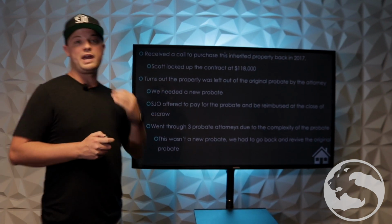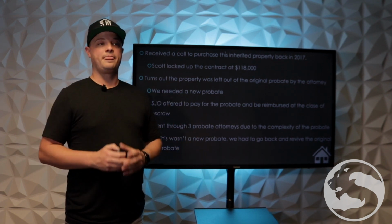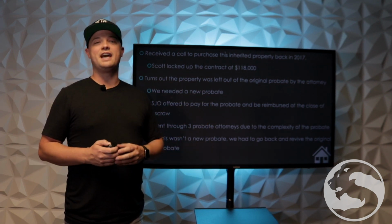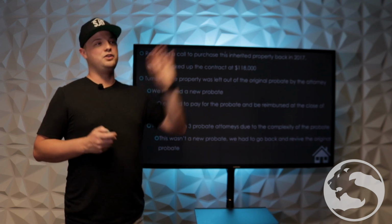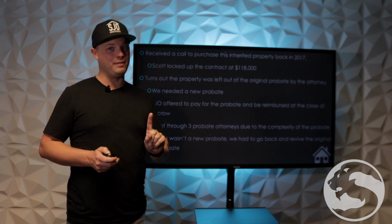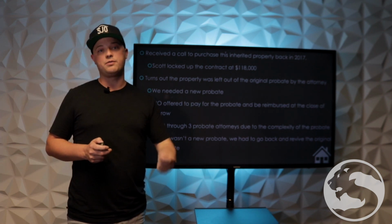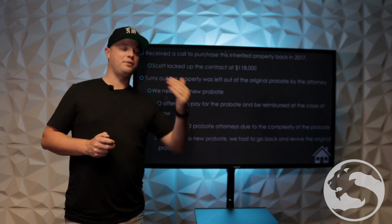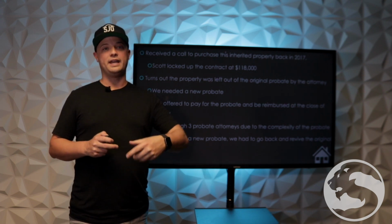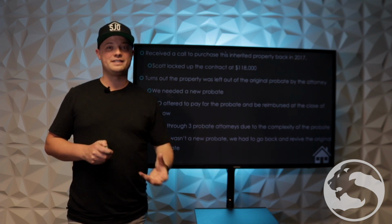Now, let me explain what was so complex with this. When a probate on an estate is done, when the judge stamps it at the end and says, "Okay, we're complete, you have the right to sell this house," a probate's typically done one time. But because the lawyer left the house out of the probate, we actually had to have him go back in, reopen the probate to change it. And that makes it more complicated than doing a standard probate.